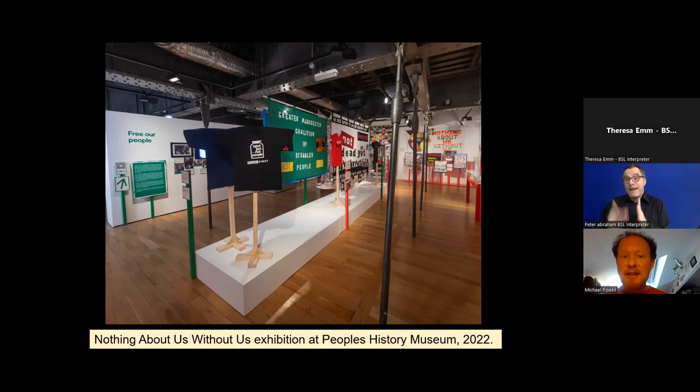So every section in the exhibition is BSL interpreted and audio narrated, and is accessible via the QR codes online. You could access it in person through a mobile device, which we had for people to use, and also on your own if you had them. But alongside that, we also made sure we did regular in-person BSL and audio described tours as part of the programme, recognising that some people prefer not to use digital technology and prefer an in-person experience as well.